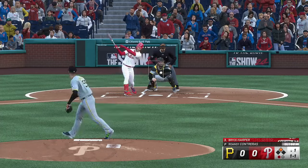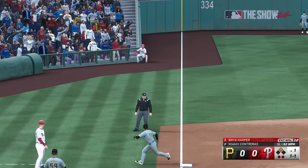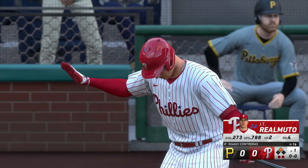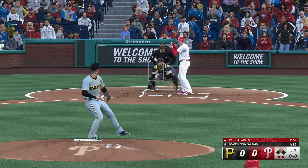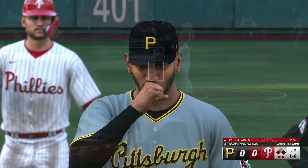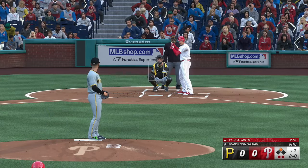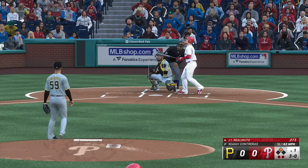Man at second. Left field, way back there. That's back. And caught on the warning track. Batting fourth, the catcher, Realmuto. And now it is JT Realmuto. That misses the zone. 1-0. And downstairs. And the slider just misses.